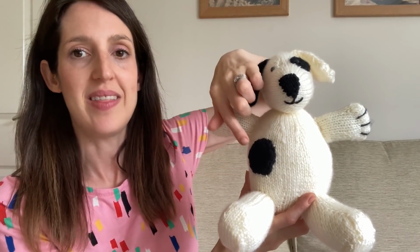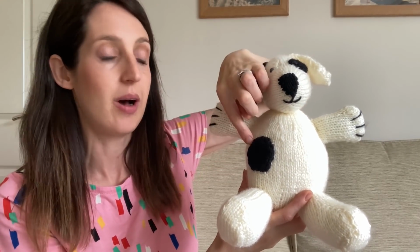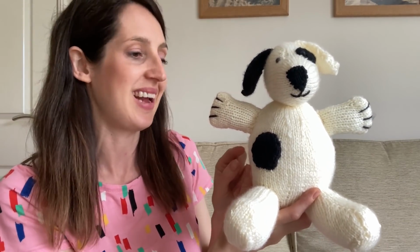He's got the eye patch and the tummy patch here, which you can add on afterwards. So you can always add on more patches if you want to, or even turn him into a spotty Dalmatian if you had lots of patches. And he's got a little black tail at the back, and cute little paws, and one black ear and one white ear. So yeah, I think he's really cute actually.